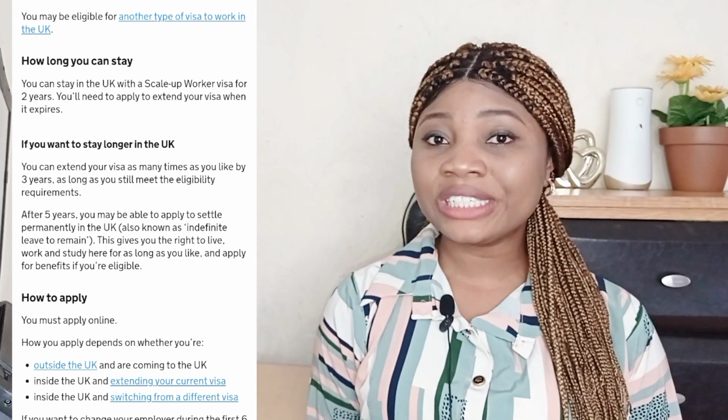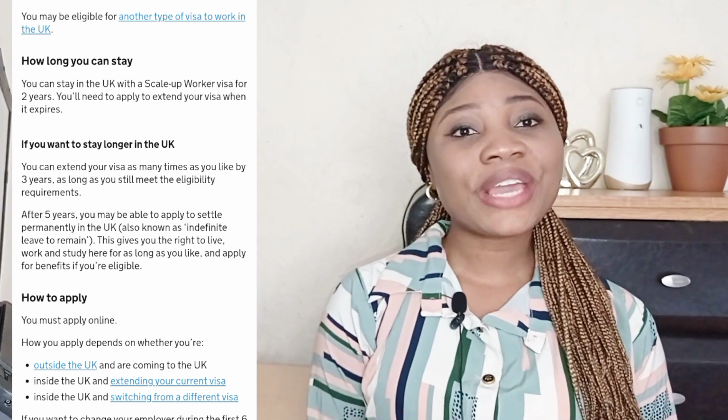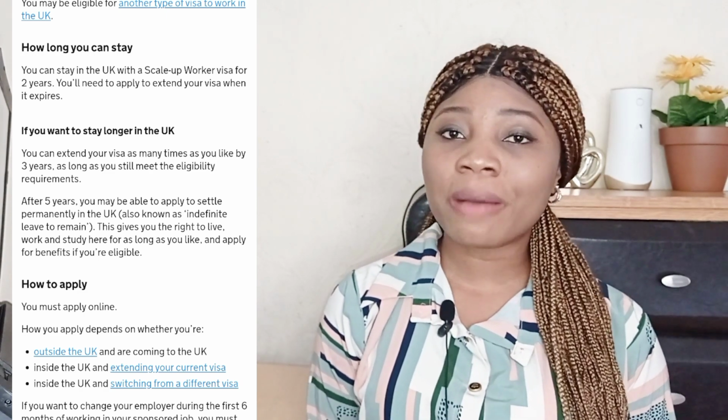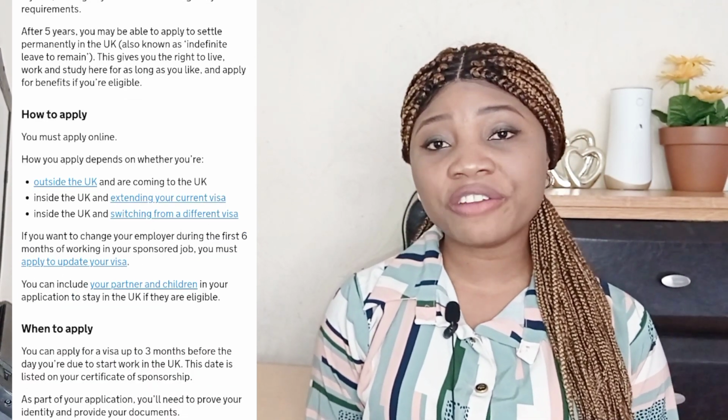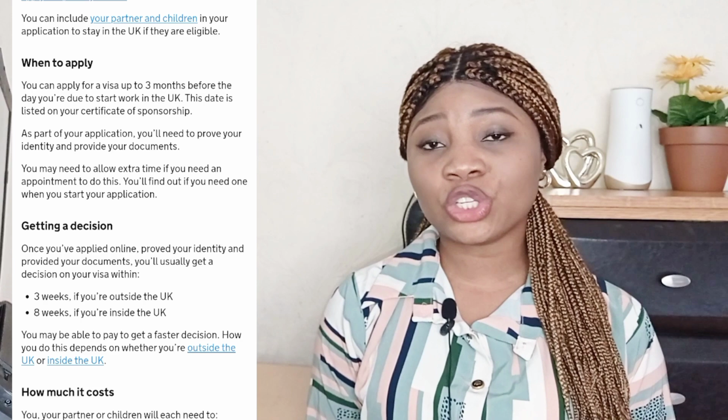Now you would be wondering, how can you apply for this visa? You should apply online. The UK government has made it so easy that almost all visa types can be applied online. So if you're looking for how to apply for this visa, all you need to do is go to gov.co.uk and check the categories on how to apply. So within 3 weeks, you will know where you stand, if this visa type would be given to you or not, and that is 21 days. So you don't need to wait for so long to know if you get the visa or not.